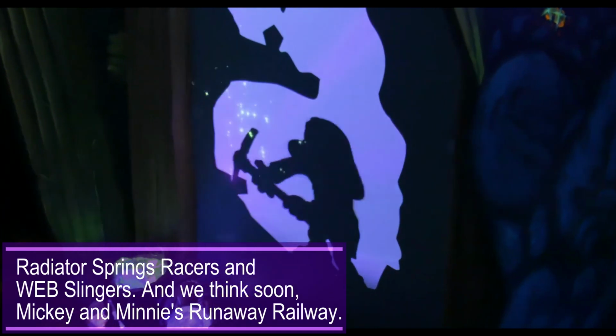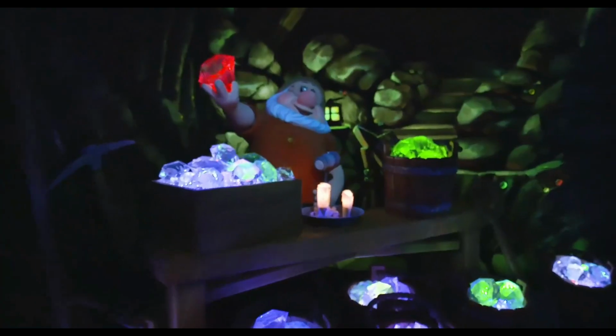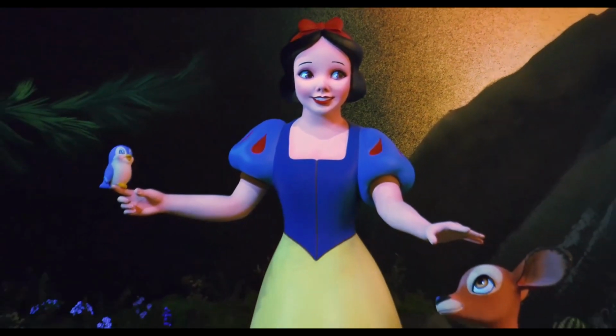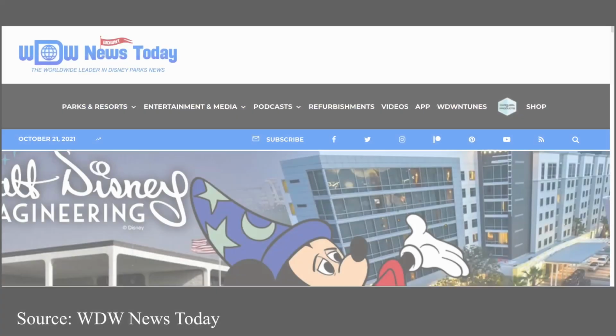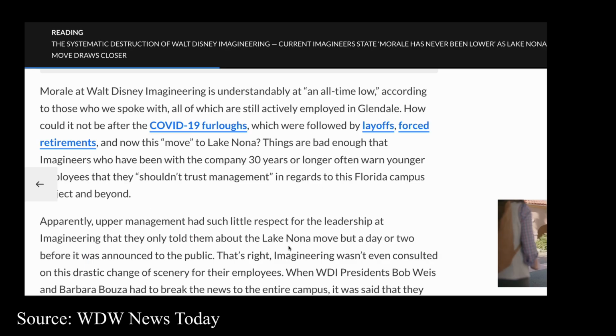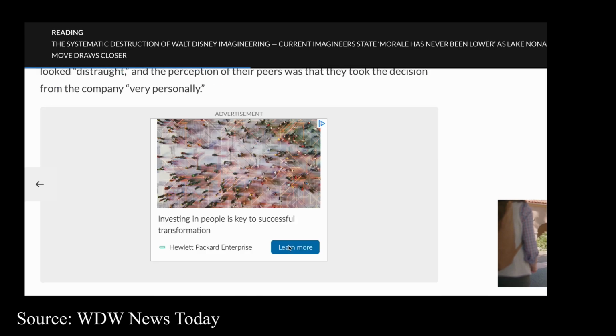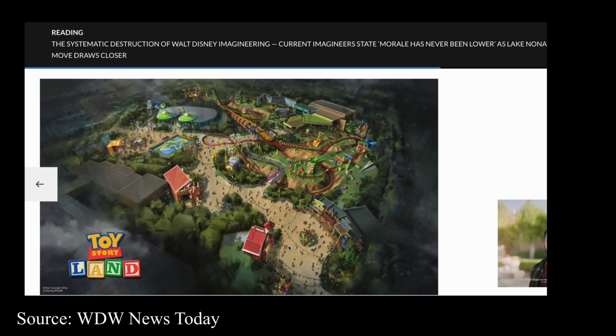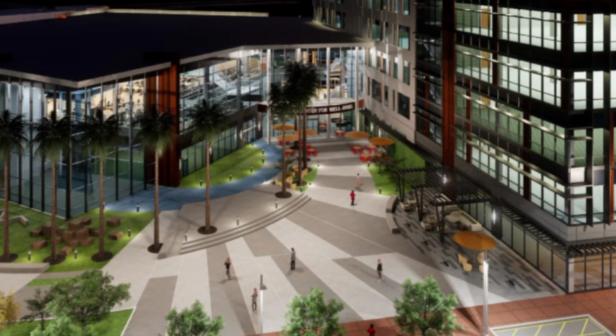One of the more concerning stories we've seen this past week was broken by Walt Disney World News Today, following several of the Imagineers who are being relocated to Lake Nona, away from the traditional centers and headquarters of the company. It seems possible now that the majority of Imagineering could be moving from California to Florida, not just select groups, and this move could see some of the best of the group leave rather than make the move. The whole process will take years.